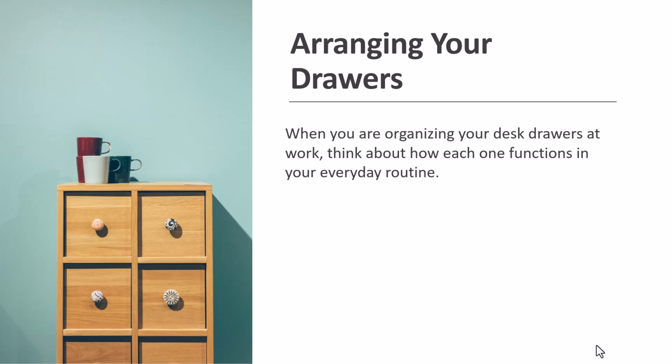Keep your filing cabinet drawers organized by a certain filing system, whether it's by color labels or alphabetical sorting. However you decide to arrange and organize your office drawers, be sure to find a method that works for you and will help increase your ease with finding anything you may need.